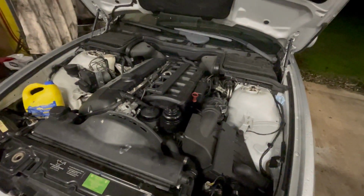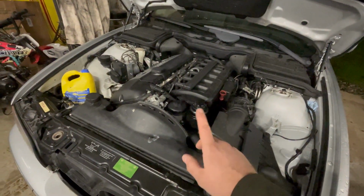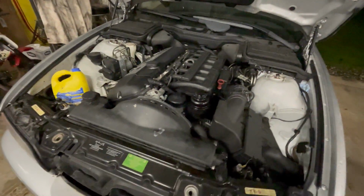At this point, I'm going to take it out and drive it, and assuming everything's good, we'll catch back with you and we'll close this out.